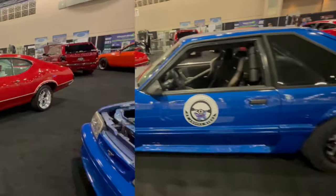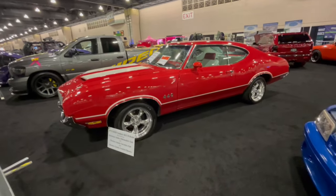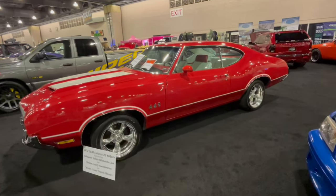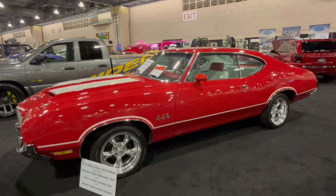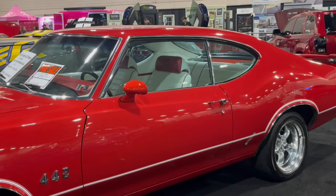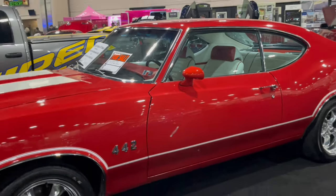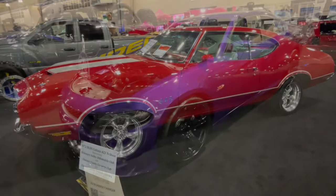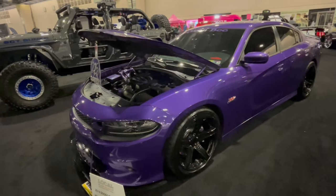Holes 442. Oh, I thought Nah was getting ready to say he always wanted the Holes 442. I was like, what? Look at the interior, man. Change the wheels though. I don't really care for them wheels on this car. Charger 2018.